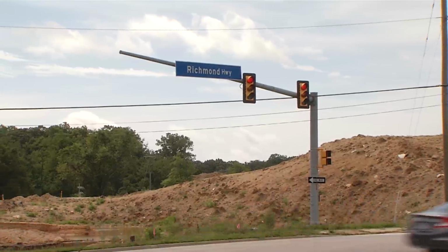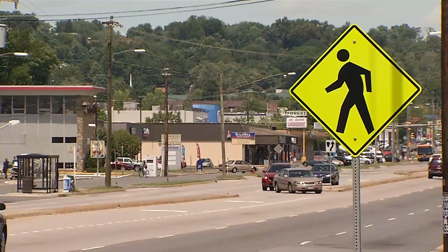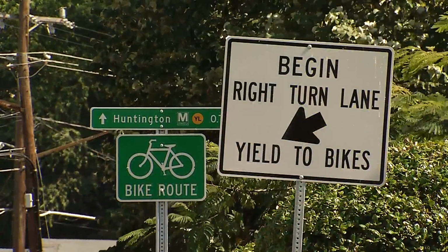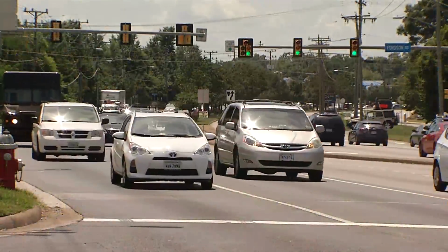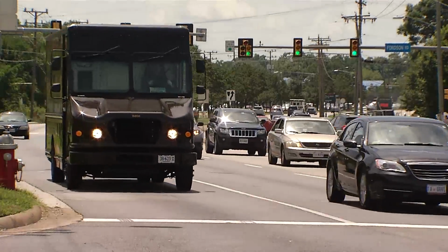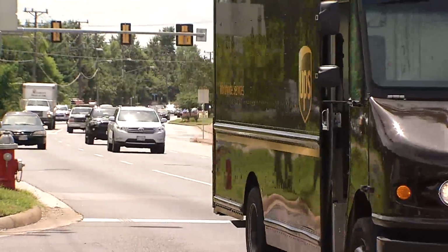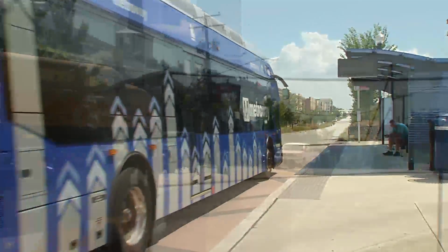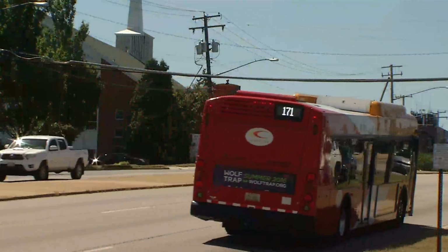It's not just limited though to focusing on the cars and the BRT. We're also going to be upgrading the pedestrian facilities along the corridor and implementing bicycle facilities along the corridor. We provide facilities so that people can connect between where they are and where they want to go without necessarily getting in their cars. So they can walk, they can bike, they can take the BRT to do that. They can take the regular bus because the regular bus is still going to be there.